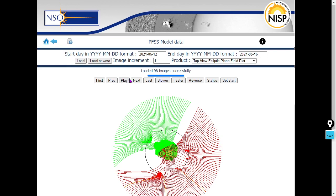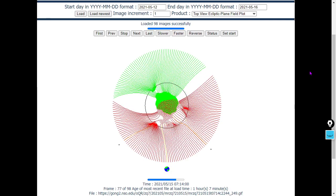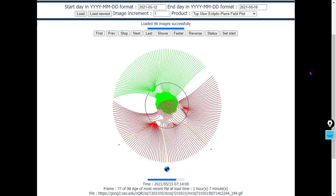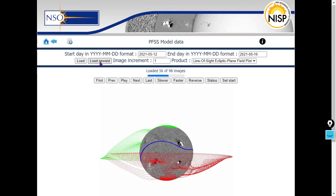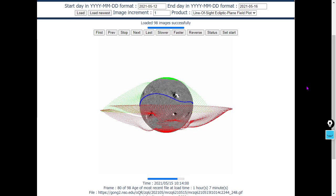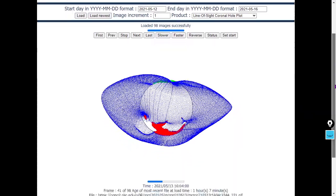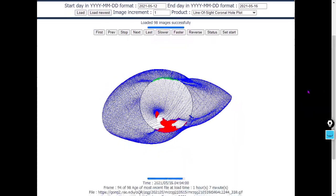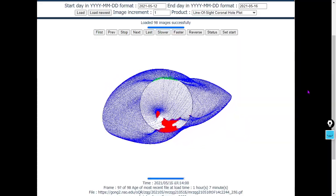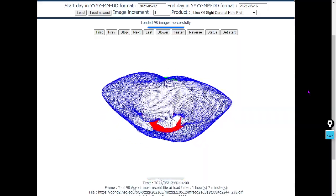Next, let's take a look at some magnetic information. So here's the top view ecliptic plane field plot. Earth is solidly in a south pole-oriented current sheet shown here in red, the heliospheric current sheet. Next, the line-of-sight ecliptic plane field plot. The same data here from the line-of-sight perspective. Nothing to write home about there. And here is the line-of-sight coronal hole plot. You'll be able to see these south pole-oriented coronal holes here, shown in red, and also some movement of the sun's B field. So those blue potential field surface source lines that you see there, that's the sun's B field.